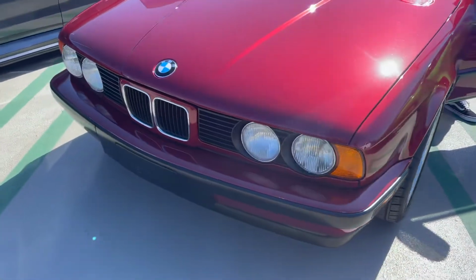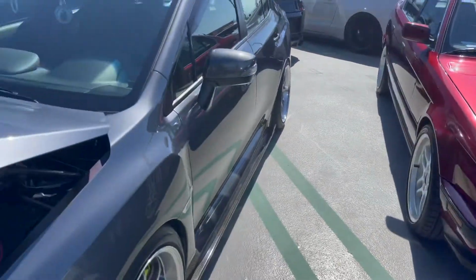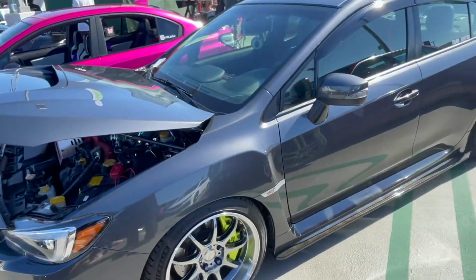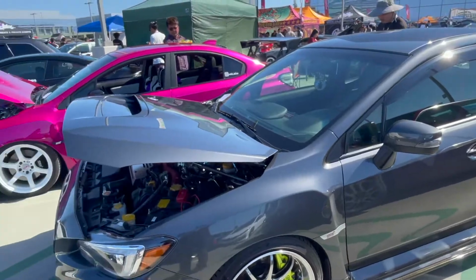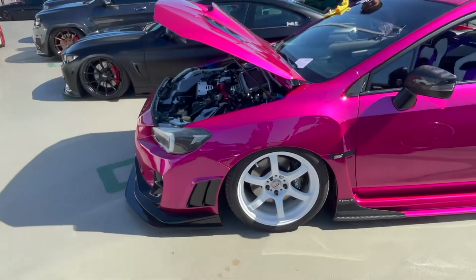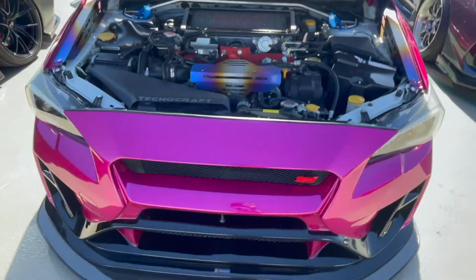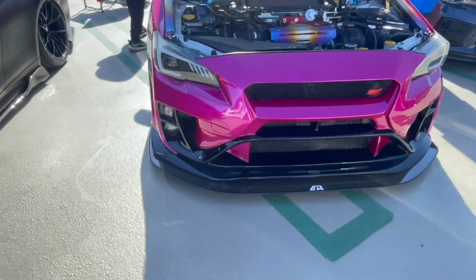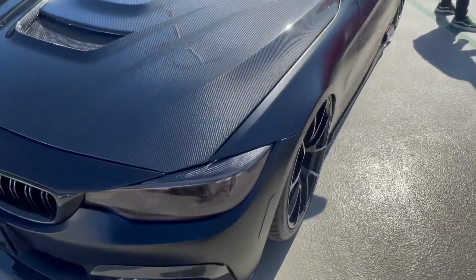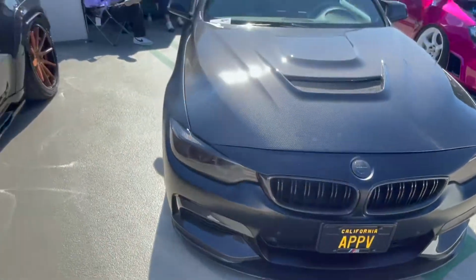Ooh, this shit's clean. The color is so nice. There's so many cars here. It's crazy. Let me go peek. Damn, bruh. This is so clean. Swap the bumper out too, I think. That's hella nice. Look at this Beamer. Carbon everything, carbon emblems.